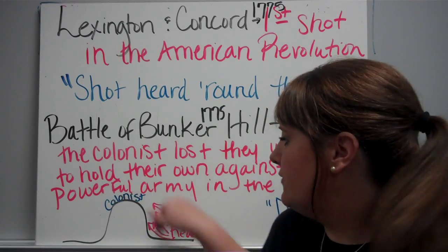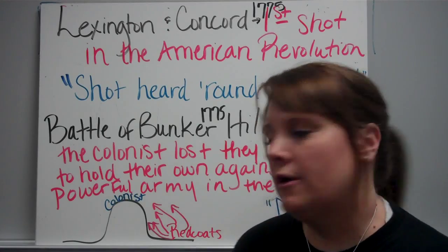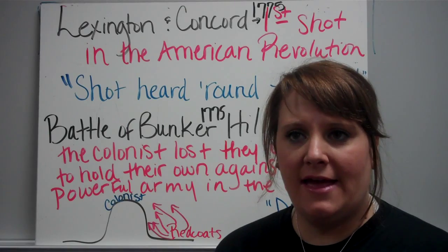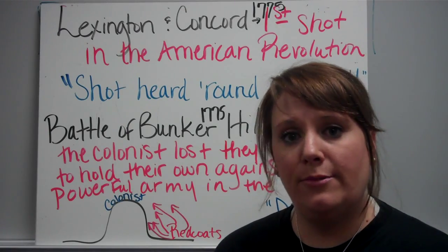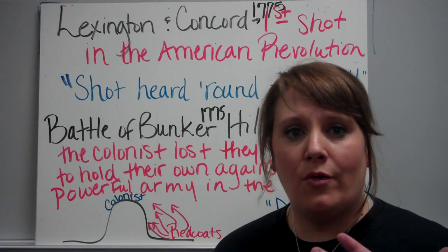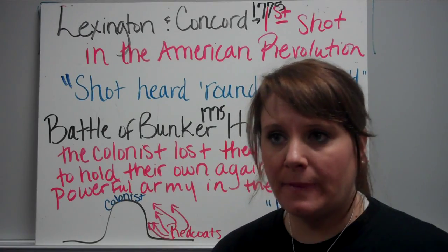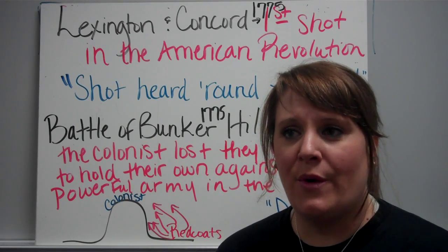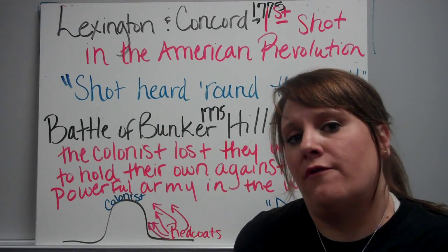So the colonists were able to hold off the redcoats for quite some time, but in the end they were overcome by the redcoats. So even though it was a loss for the American colonists, it actually really boosted morale in the colonies because they realized that, hey, we were at such a disadvantage with the lack of ammunition, and we were still able to hold our own with the British redcoats. So I think we're going to be okay. It may be a long war, but I think we're going to overcome this in the end.